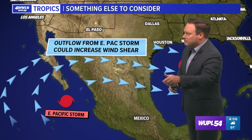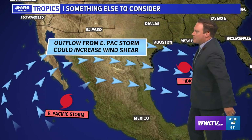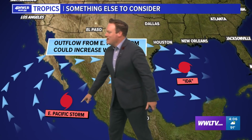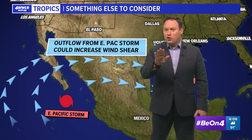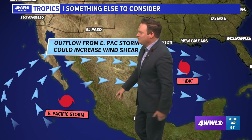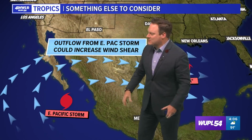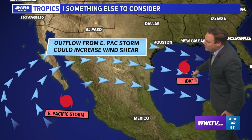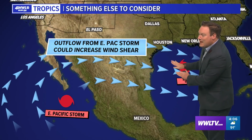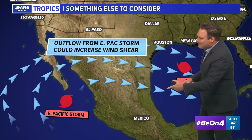Now, to throw another monkey wrench into the mix, there's something else to consider. While we watch Ida develop and move into the Gulf of Mexico, on the other side of Mexico, there is going to be a developing hurricane in the eastern Pacific. Now, one thing that's interesting and could happen, not that it will, is that if this East Pacific storm gets strong enough, you get a strong outflow, in other words, where it's able to kind of grow higher into the atmosphere. And that could create an increasing wind shear over Mexico and the western Gulf of Mexico, which could help to weaken Ida.